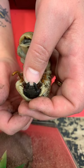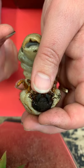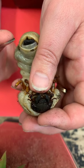And look what he's about to make. You see what he's doing right here? Can you see this? So these animals don't have butts. They have what's called an anus, which is where their poop comes out. Here it comes. Whoa, look at that.